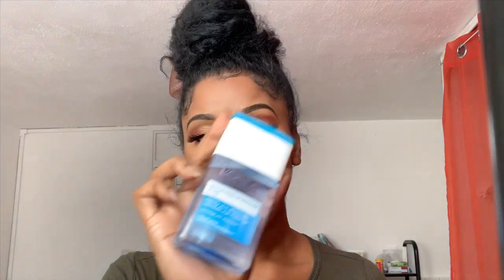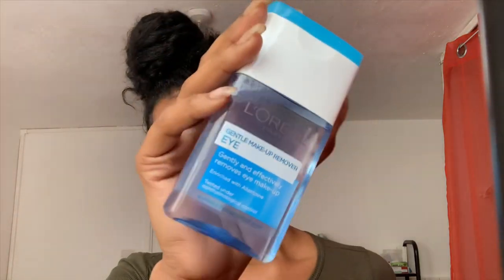Another product I'm going to be showing you guys is this wonderful L'Oreal Paris Gentle Makeup Remover for eyes. So guys, here's the thing. It does say eyes in brackets and everything, but you can use it for your face.